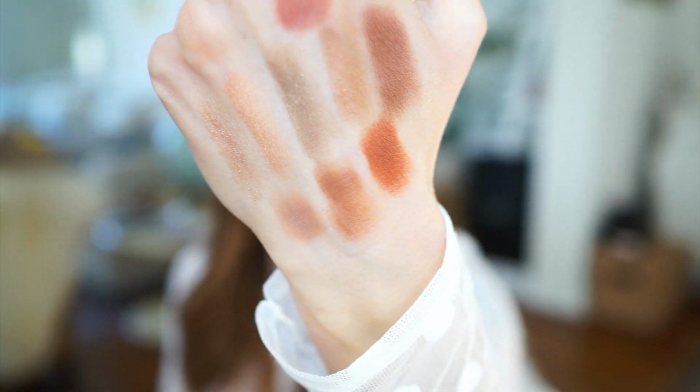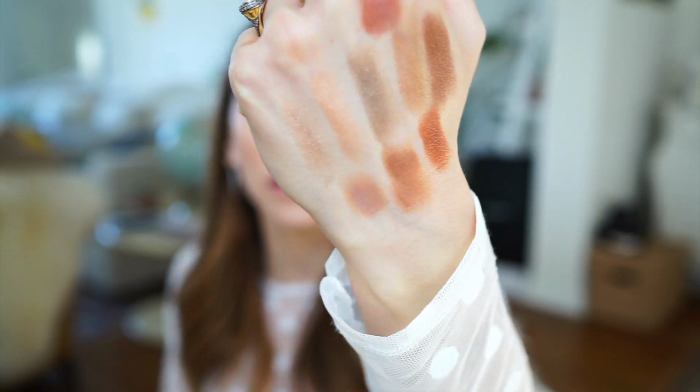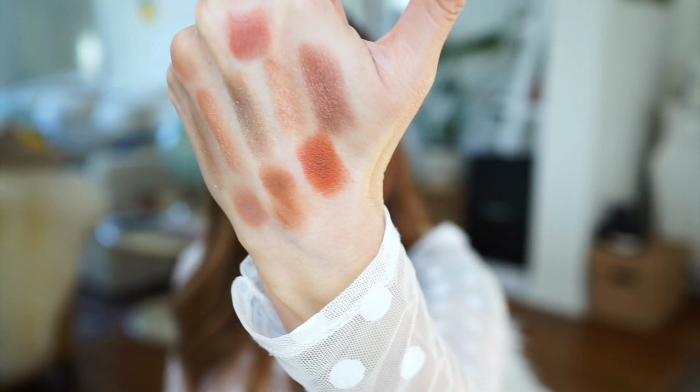I'm just putting a few of these on my hand really quickly, just so you guys can see my style of swatching, which is just kind of winging it. But this is a little bit what some of those colors look like, which leads me to what should I do for mine today?